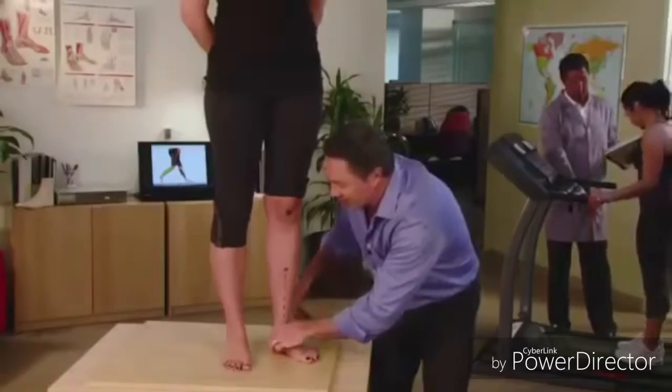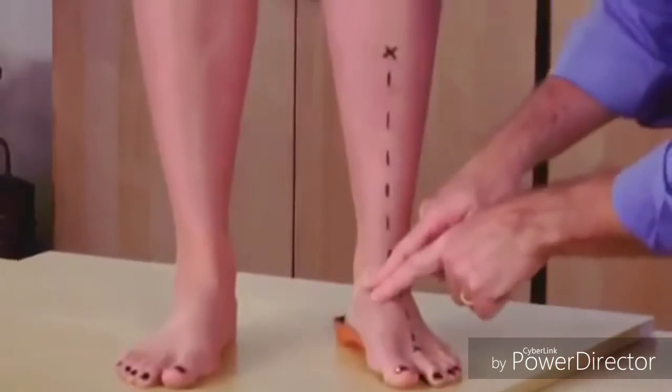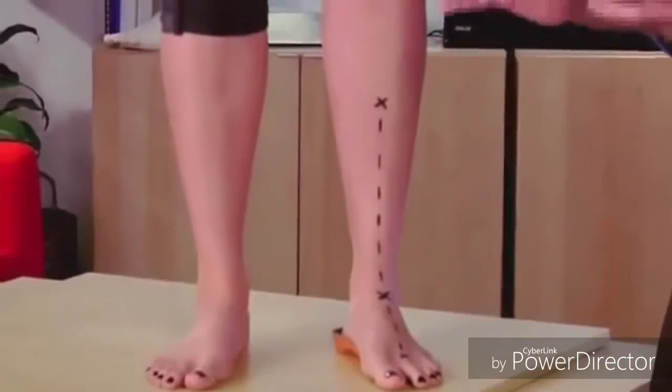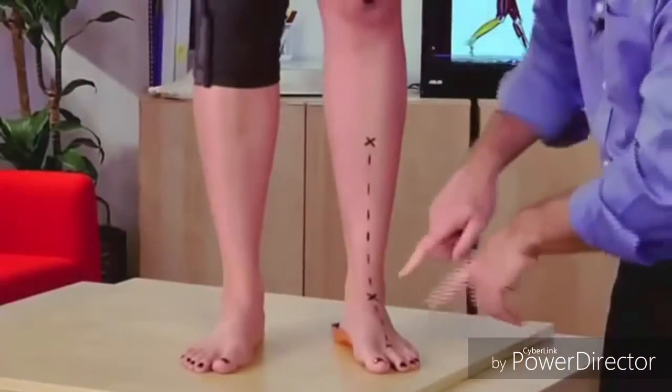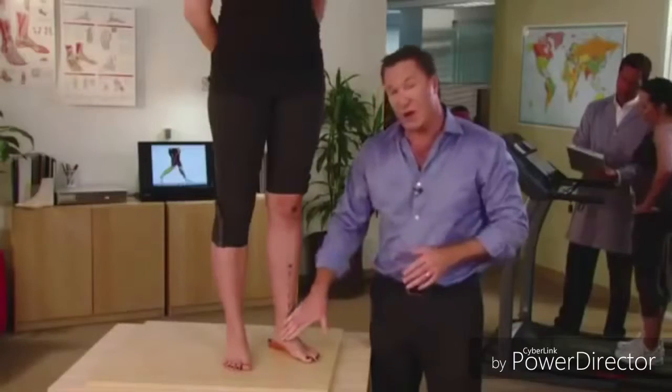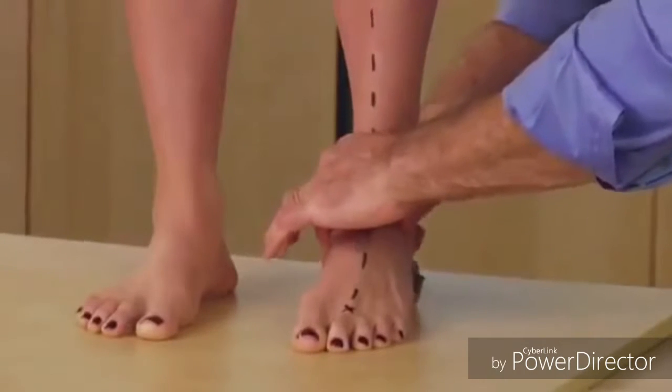Now if I place the orthotic device under her foot, which runs from her heel up through her arch to her forefoot, look at the difference. Very dramatic improvement of the line of the knee through to the shin, the ankle, and the forefoot. Even the height of her arch is improved. Again, if I take it out, watch the difference.